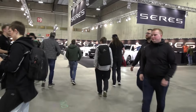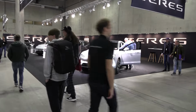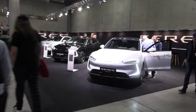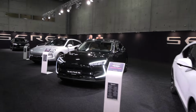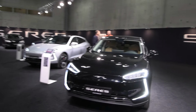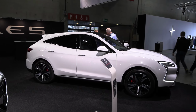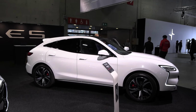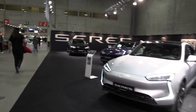Series is something I need to check out. It's yet another Chinese brand. They haven't been that popular yet. I'm not sure if they start delivering. So yeah, interesting. It seems to be, well, not that big. Is it yet another SUV crossover? Yeah. Seems to be actually smaller than Model Y even. So lots of Series over here.